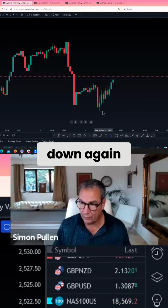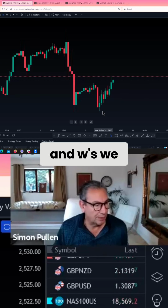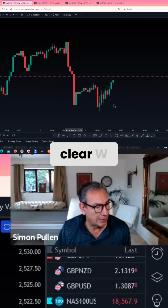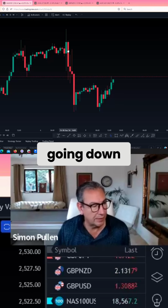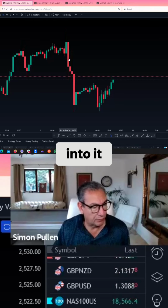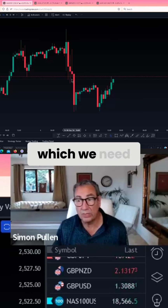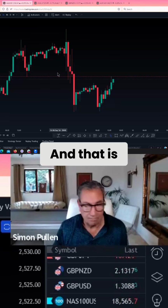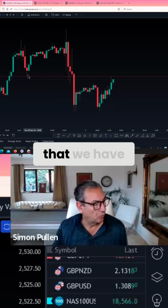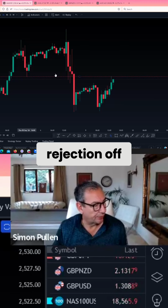For those of you that are used to M's and W's, we can see that quite clearly. That is a clear W bottom with decent price action going down into it. There's a bit of very wicky behavior in the middle, which we need to be aware of, and that is borne out by the fact that we have this rejection off the line here.